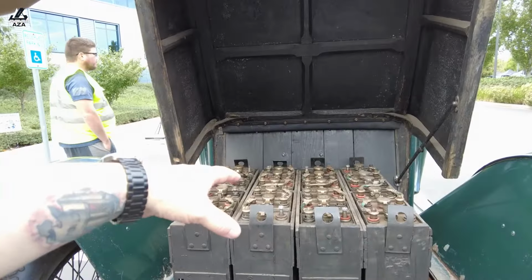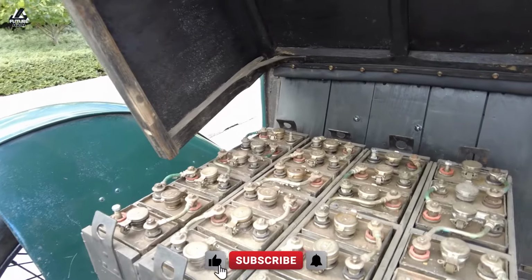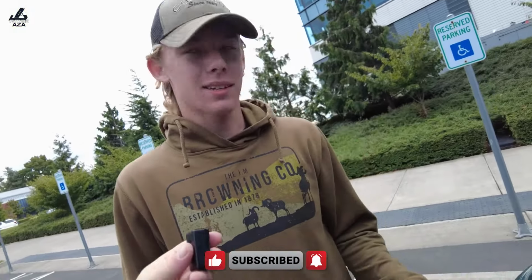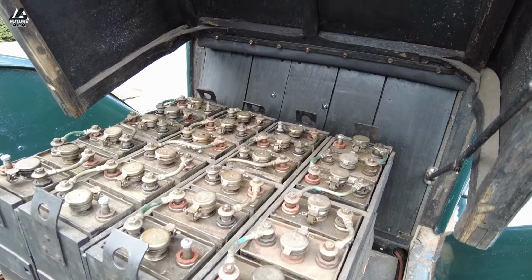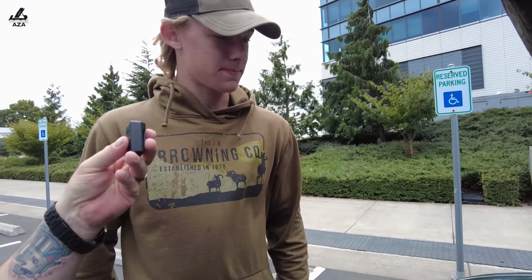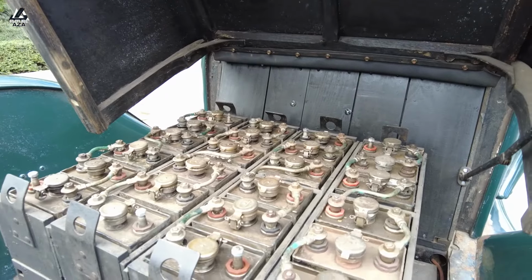Why don't you tell them the story on the batteries? So these are the original Edison batteries. I think it's 42 volts for the whole pack. They're nickel iron instead of lead acid or whatever. So these could be just rejuiced, just change the electrolytes once a year.